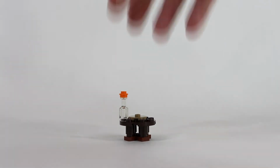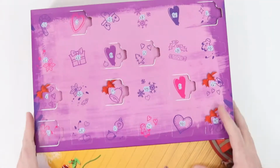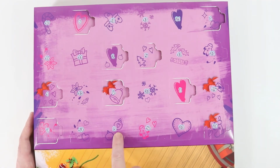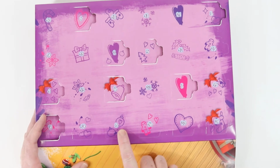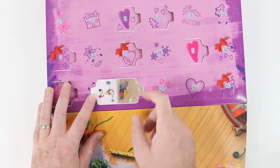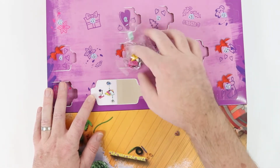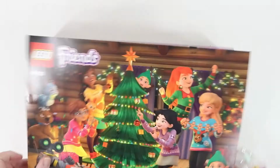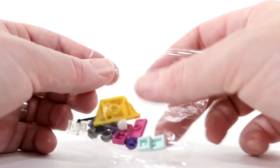Harry Potter, day 9. It's Friends. Day 9 of Friends. We're going to pop this open here, down at the bottom. Yep, same spot that it has been on all of the calendars so far. I think it's interesting. One of the Ricks told me that every calendar they've seen has had the same layout of days. This looks to me like an RC jet plane, something like that.